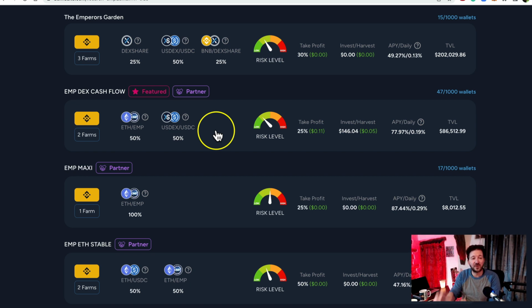What I really want to share with you right now, though, is that there are 2 assets that make up this one vault. And the 2 assets that will always be 50-50 are firstly ETH EMP LP, and secondly something called USDEX USDC. You don't need to worry too much about these at all. Just know that there's 2 separate assets that make up this vault. When you deposit into this vault, what you deposit is broken into these 2 assets. You don't have to do anything yourself, but I just want you to know that these are the 2 assets that make up this vault. So anything that we deposit in here is automatically broken to be 50% ETH EMP and 50% this other asset.